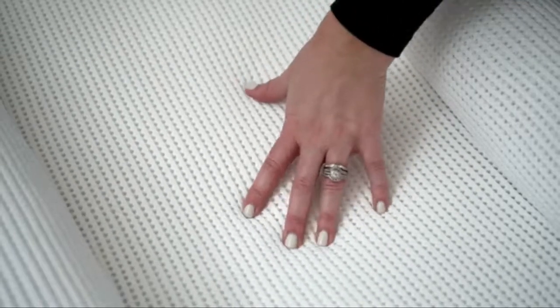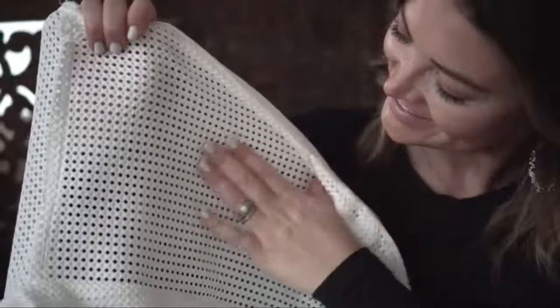Another great thing about the fabric is that it's Aweco Tech's Class 1 certified, and that means that this product is tested for over 100 harmful chemicals before it even goes on the market.